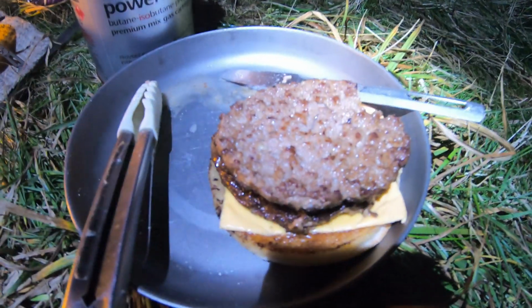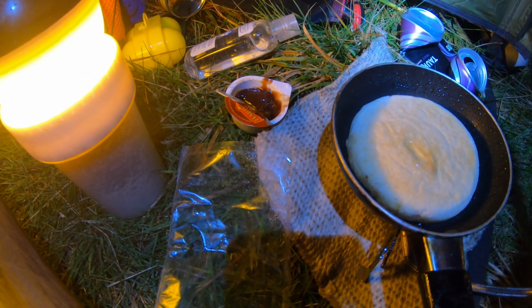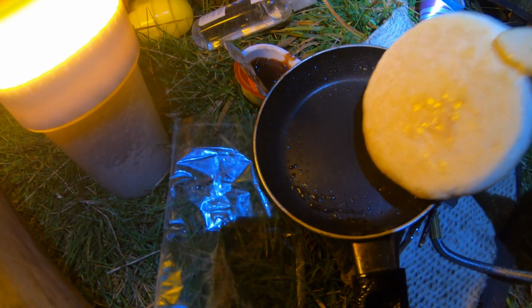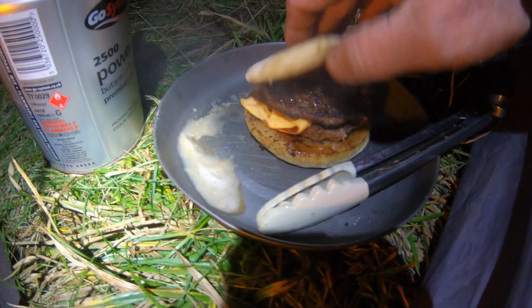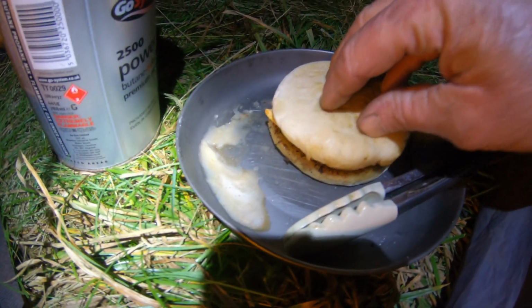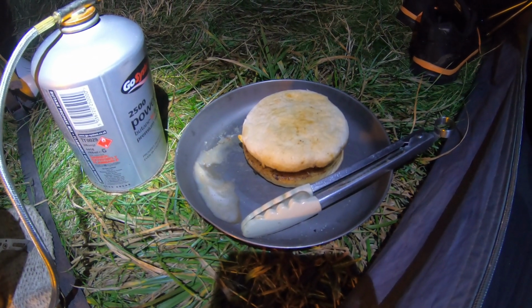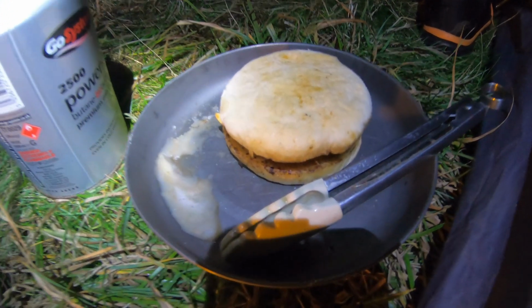So I've just cut my burger in half to make sure it's thoroughly cooked all the way through because it's a quarter pounder. And I've just put my muffin in here to brown a little bit and to soak up all that extra juices and everything. Well, there we have it. Quarter pounder with cheese in the middle. Melting lovely. Looking forward to this one. I really am. Ooh, got a firework display while I eat my food.